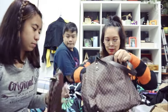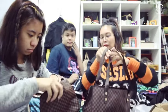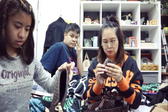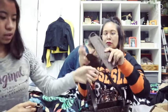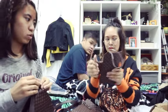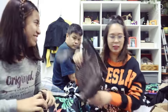Can you open? That's it. Comes like this. Maybe here. There's one more. There's another. And that's the sling. So she can use this as the shoulder bag or sling bag, and then use this one as the handbag, and this one as a wallet or whatever pouch. Okay, hello. So, next.